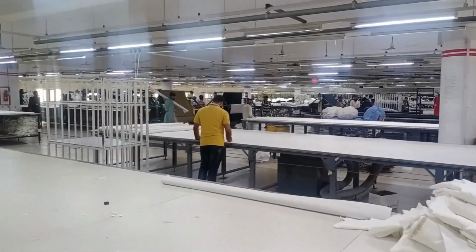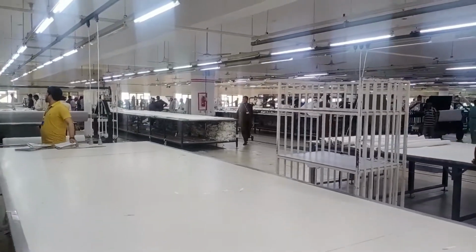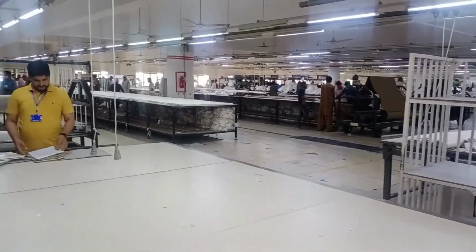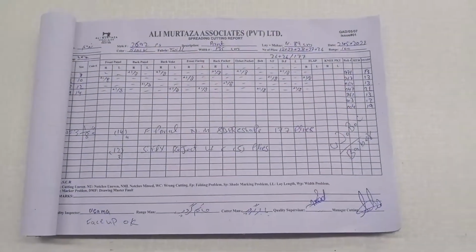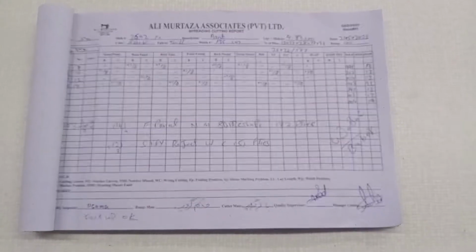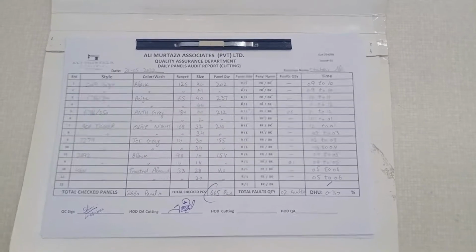Okay, this is the general view of the cutting. Different kinds of reports have been made over here. Right at the time of spreading, it's a cutting and spreading report, panel audit report, and bundle audit report, and a panel replacement report also has been made in cutting. These are the specimens of the reports.